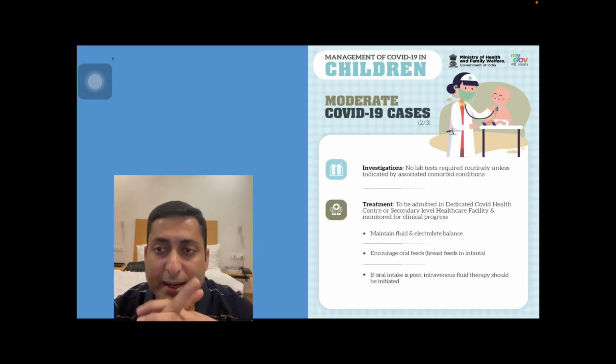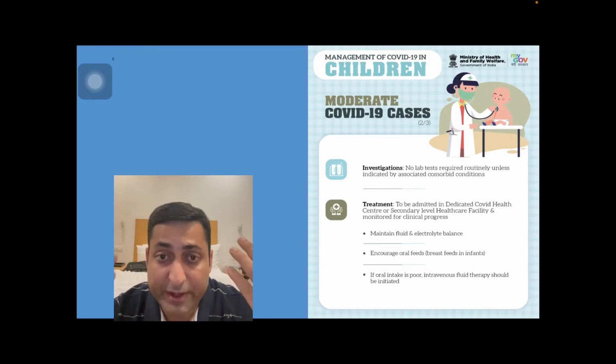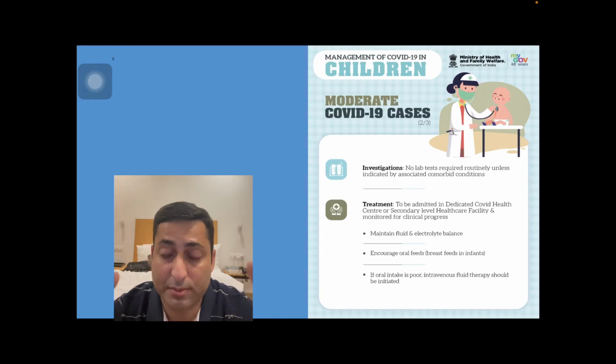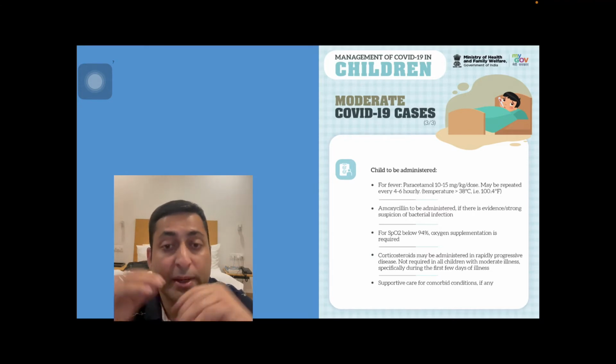We have to maintain the fluid and electrolyte balance. We have to encourage oral feeds. Breast feeds should be encouraged in infants. If oral intake is poor, intravenous fluid therapy should be initiated as early as possible. Okay, now in moderate cases, what should be given to the child?